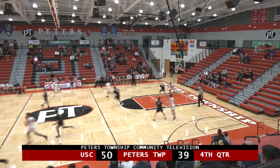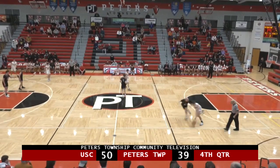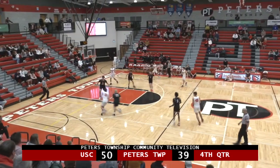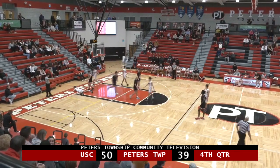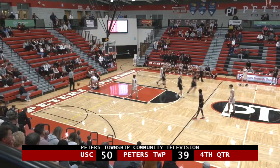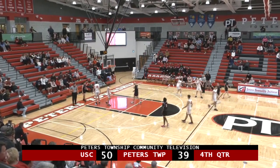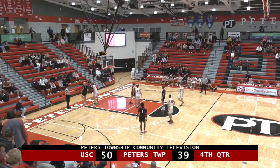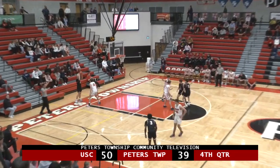Good rebound by Jake Ziegler, and up he comes. He wants to go all the way, and a little too much dribbling. Indians down by 11, 7:24 to go.